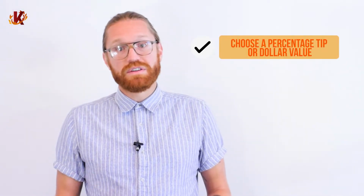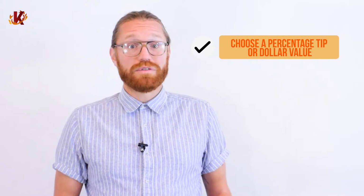You should determine what tip percentage or dollar values your customers will see on the POS screen at the checkout. Using a customer-facing desktop terminal or a tablet in combination with software that allows you to customize tip options will allow for a seamless payment process. You'll first need to decide if you offer a percentage tip or a specific dollar value as the tip options.